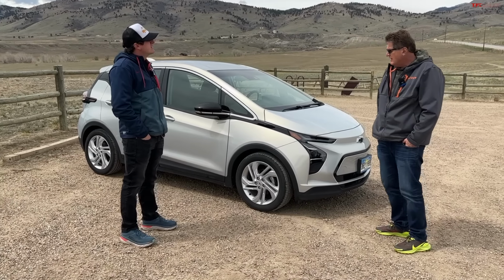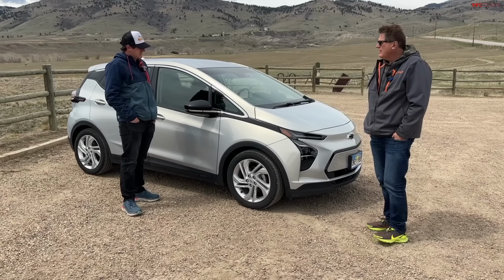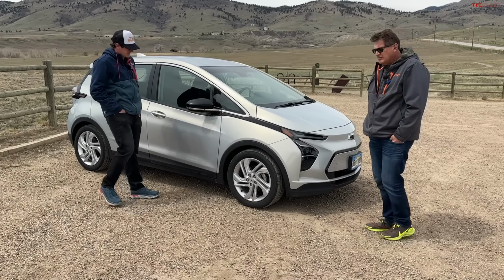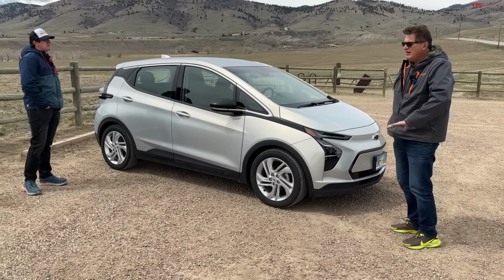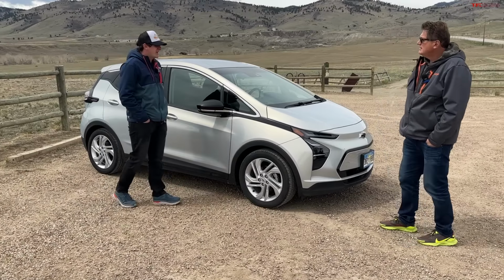Yeah, I would say this is the car, out of all the cars we've had in the last, let's say, 5 years, that has surprised me by far. My expectations were set very low. The bar was set very low, and not only did it exceed the bar, it set the bar up here. Oh, one other huge issue. Yes, trying to buy one.